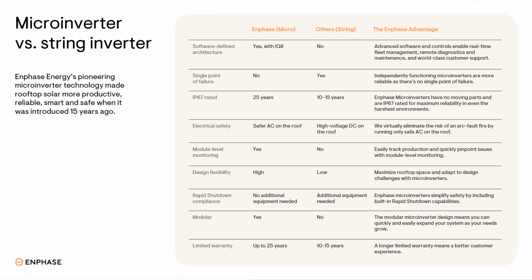The other thing that I'd like to point out here on the screen is that there's no single point of failure. You know, I'd mentioned that before. If a microinverter fails or a module fails for some reason, let's say there's hail and the module gets damaged, all of the other modules are not brought down in that string. So everything is still operating at 100%. So that's one of the great things about microinverters versus string inverters.